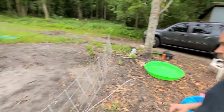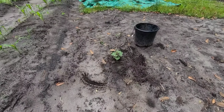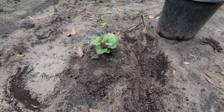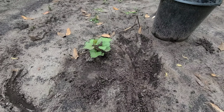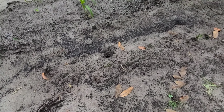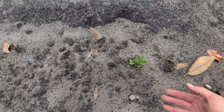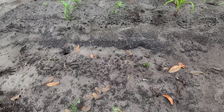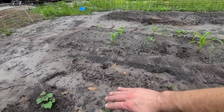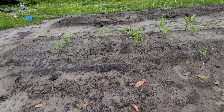Oh, quick update. So we planted a few sweet potatoes right here. They were not sprouting, but one of them has begun to sprout. We've got some regular organic, just yellow potatoes right here. You can see they're starting to pop up. And as they grow, they're beside this hill here, but as they grow, we'll continue to mound up dirt and stuff around them. Hopefully turn this into a nice little potato patch.